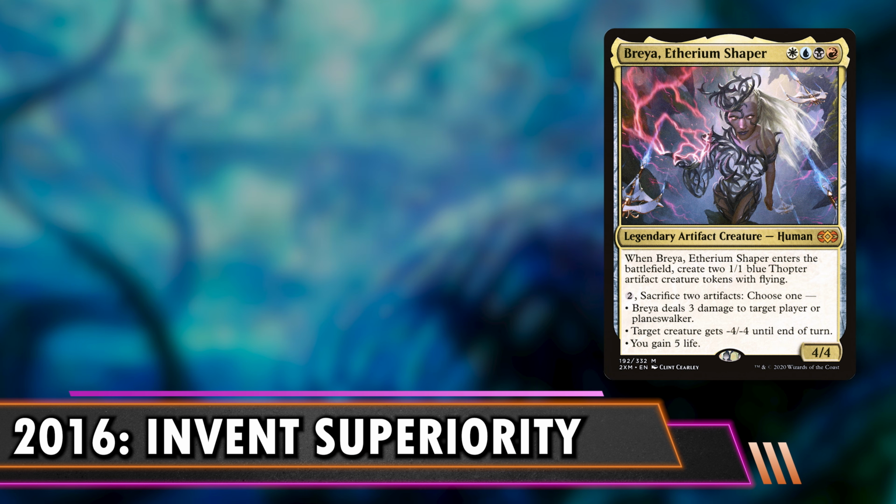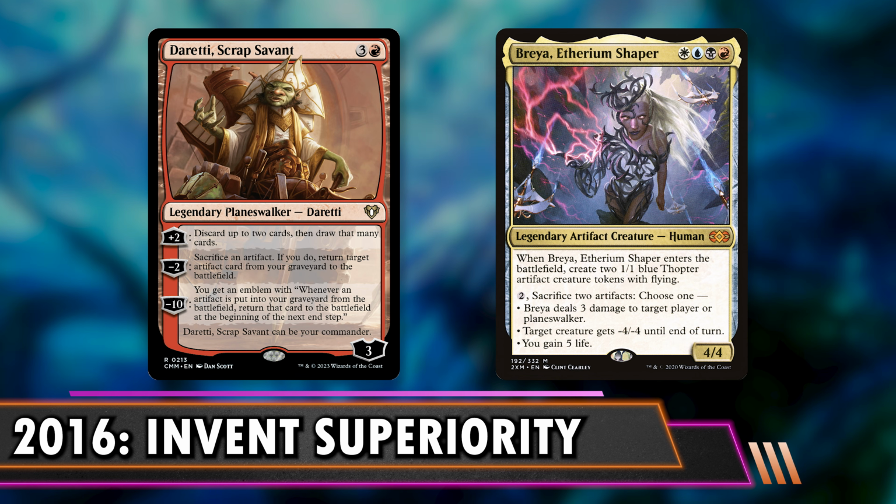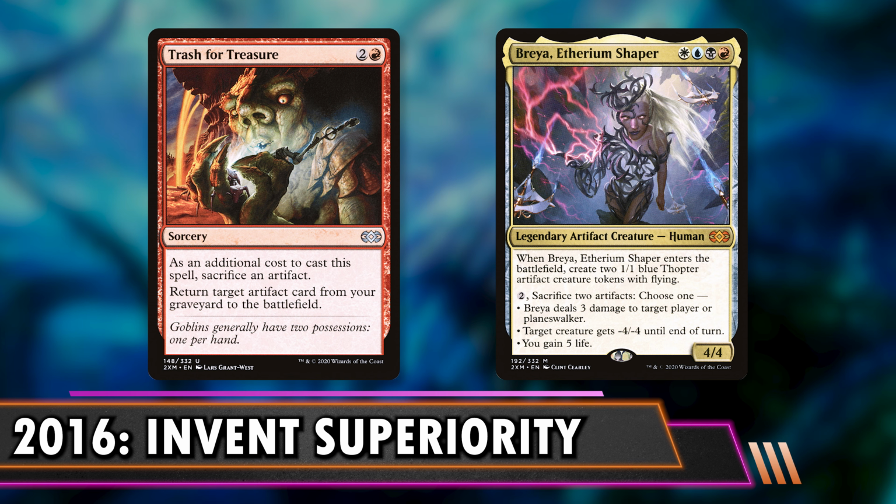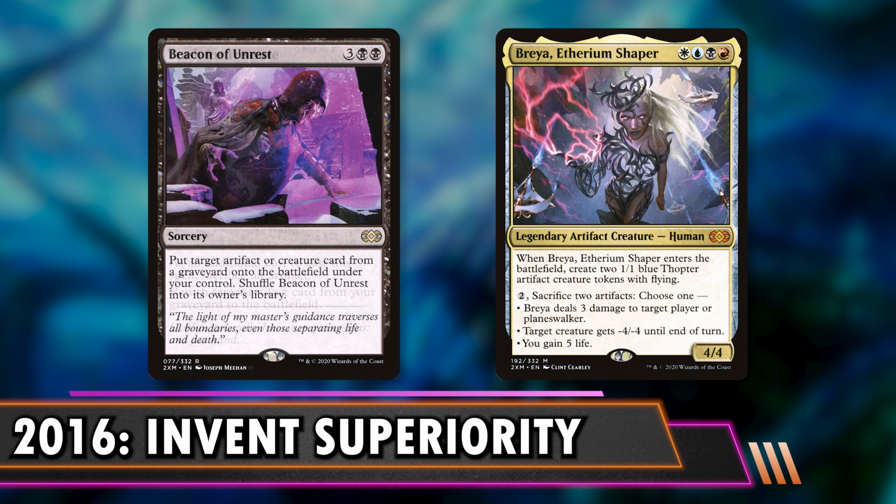This deck's looking to get artifacts down, sacrifice the little ones, kind of put out bigger ones also. There's like a Reanimator sub-theme kind of. We have things like Daretti, Scrap Savant, which can exchange a Thopter for a big artifact. I think Spine of Ish Sah might have been in here. Trash for Treasure is another way to reanimate them in exchange for small ones. And I think even Beacon of Unrest was also in here.